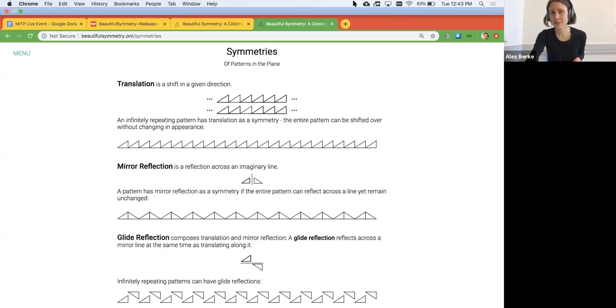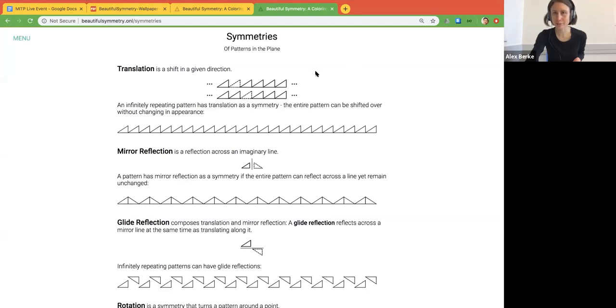Just slow me down if this is ever going too quickly, but I'm going to start talking to you about symmetry. One of our symmetries is translation. Our wallpaper patterns all have translation as a symmetry. Another word for translation is repetition or a shift. This is intrinsic to any wallpaper pattern because it's infinitely repeating.